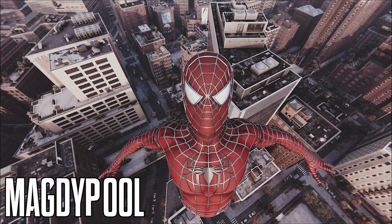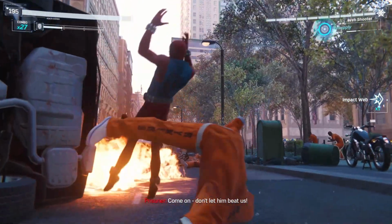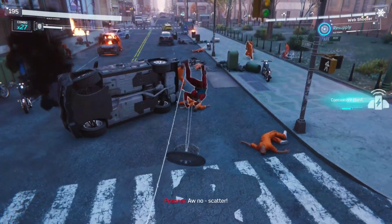You can see all the roofs are kind of dirty and, you know, not exactly in perfect condition. You can tell they've been rotting. I mean, these are perhaps probably apartment buildings and whatnot. And I just love the amount of details that's put into New York City in this game. I mean, I gotta appreciate it. New York City in itself is a character in itself.